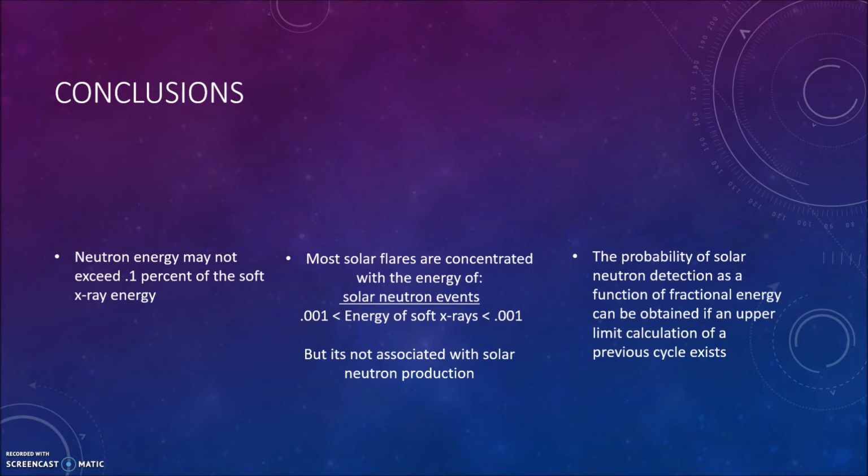Their conclusions from the data were: 1. The neutron energy may not exceed 0.1% of the soft X-ray energy. 2. Most solar flares are concentrated with the energy of the solar neutron events divided by the energy of the soft X-rays between 0.001 and 0.0001, but this is not in association with solar neutron production. And third, the probability of solar neutron detection as a function of fractional neutron energy can be obtained because of the necessity of an upper limit calculation of the previous solar cycle.